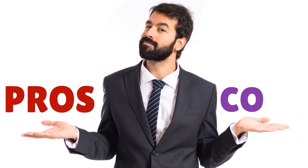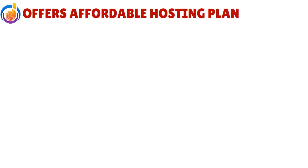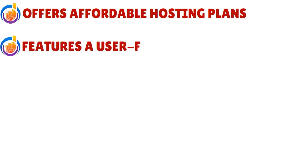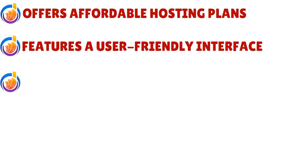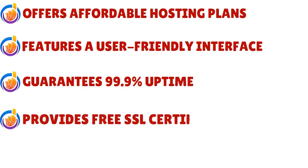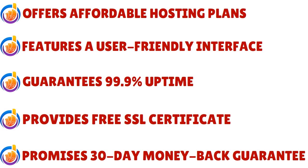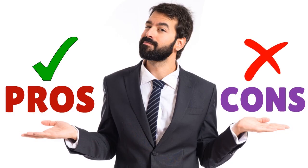What are the pros and cons here? When you think about Hostinger, the pros: you have a tool that offers affordable hosting plans and features a user-friendly interface. That's really good, the UX. It guarantees 99.9% uptime, provides a free SSL certificate, and promises a 30-day money-back guarantee. Now they do promise that, but if you attempt to get it, it's another story.